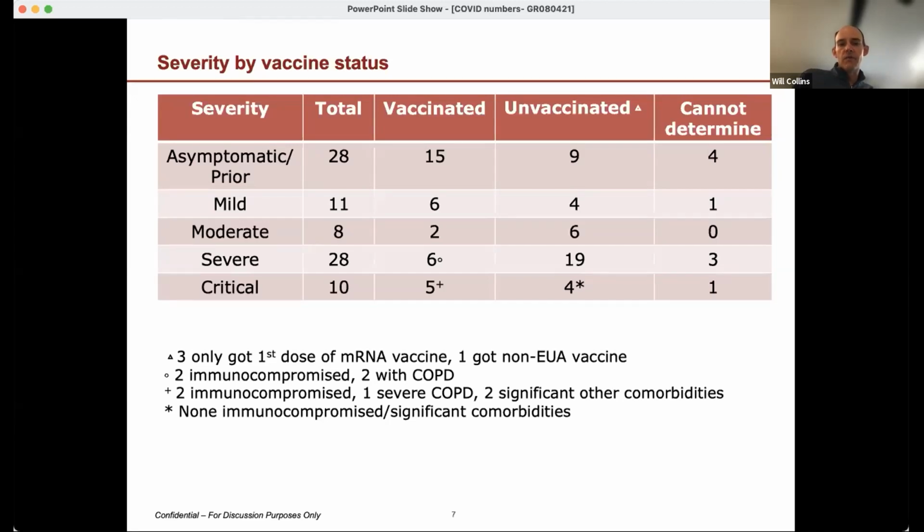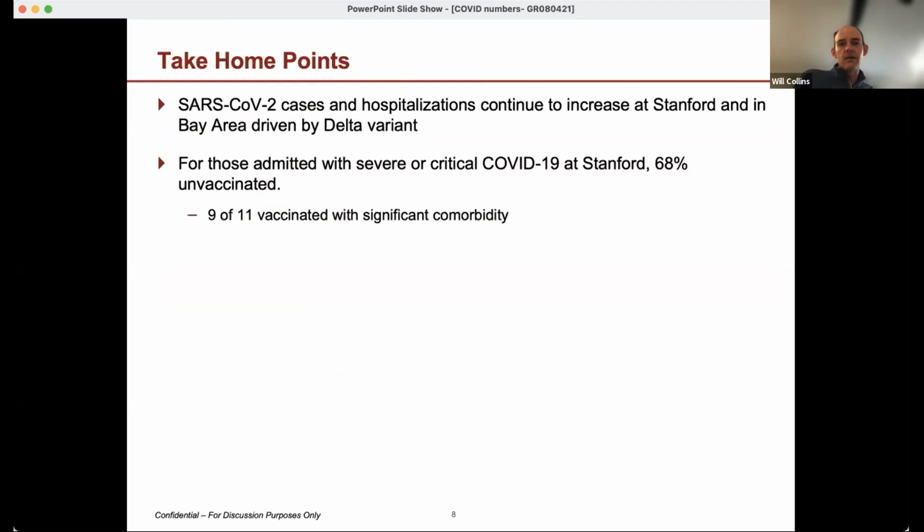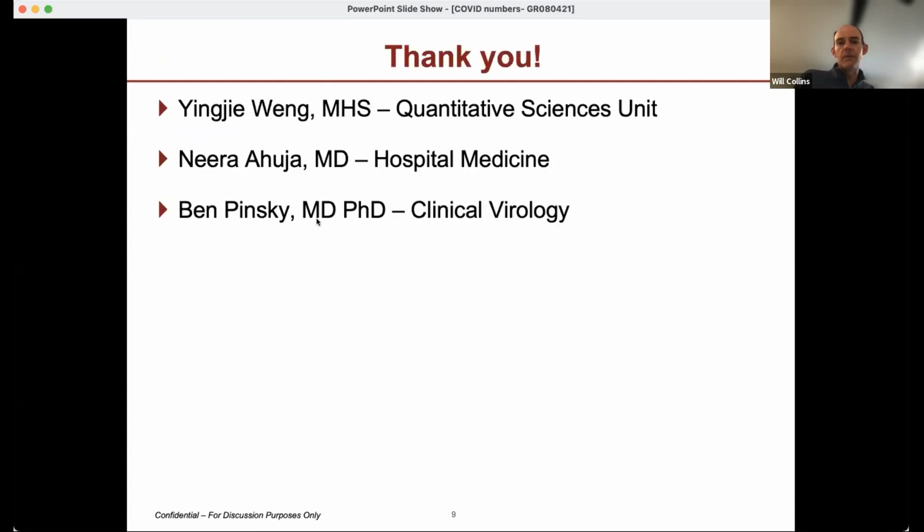Of the 11 that were vaccinated, at least 9 had some sort of pretty significant underlying condition that put them at greater risk. So again, cases continue to rise in our area and at our hospital. Of those with severe or critical COVID-19, 68% were unvaccinated, with the vaccinated folks, at least 9 of them having a significant comorbidity. So thanks to everyone who helped with these numbers.